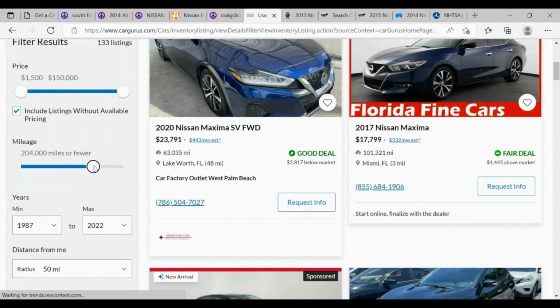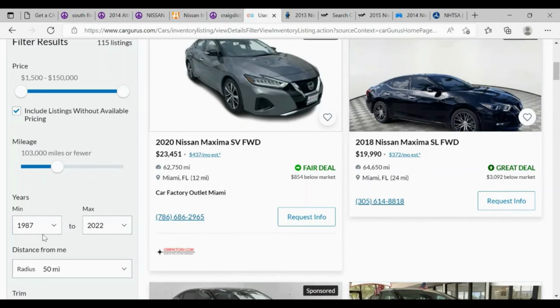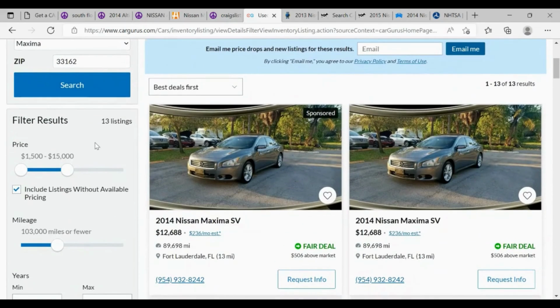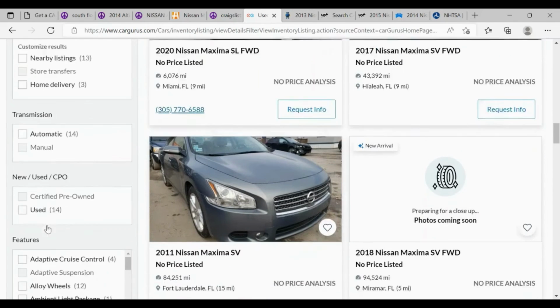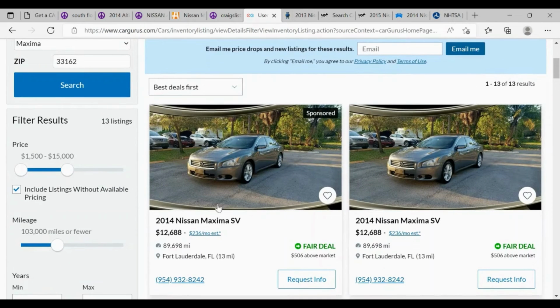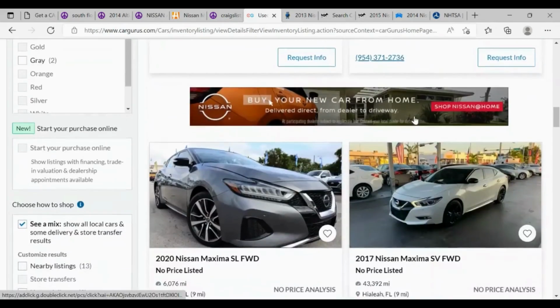Let's see, actually, you know what? I'm going to go ahead and start filtering. If I want under 100,000 or around 100,000 miles, I'm going to put, say, 103 is my limit. No, I want something newish. And then I know I definitely don't want to pay 150,000, but let me bring that down to maybe 15,000. You see it brought me down to 13 listings. All right, let's see what we have here. So 13,000 here, 7,000 here. And again, you would just go through and do the research that way.